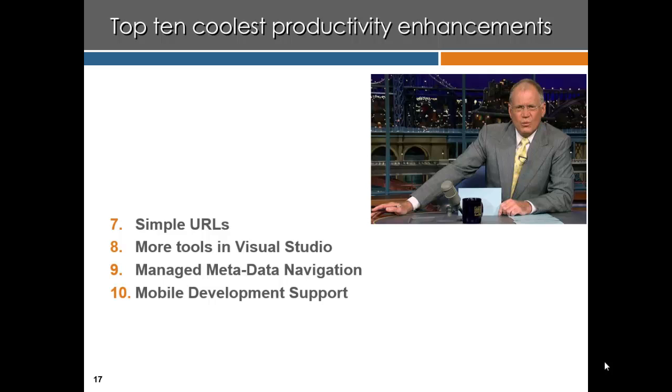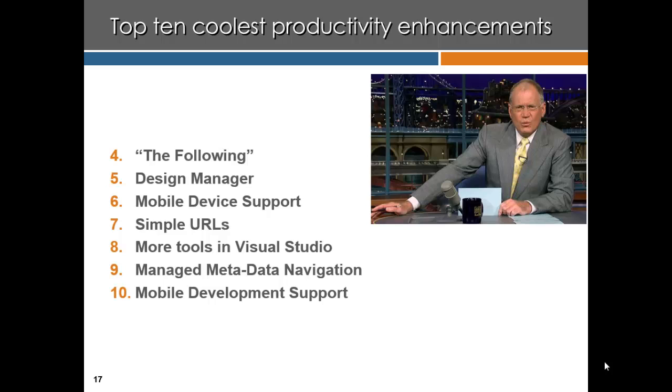If anybody's ever sent a SharePoint link via email with the %20 or the underscores or the complicated URL string, this is a much easier way of getting content out. The overall mobile device support, in particular how we're able to do device channels. The Design Manager, the so what factor for the business owner, as well as simplifying the branding for the developers and support staff.